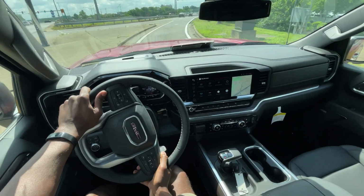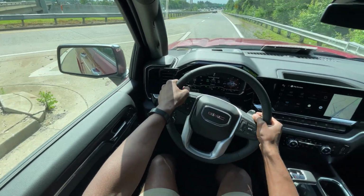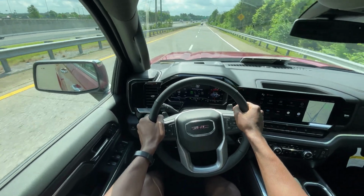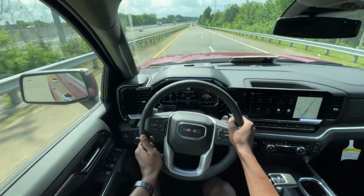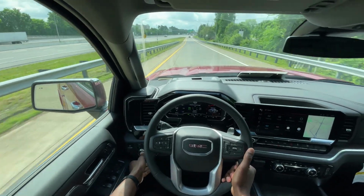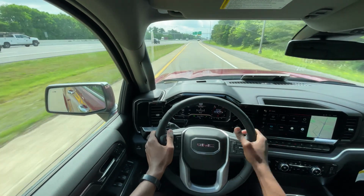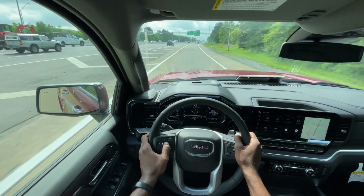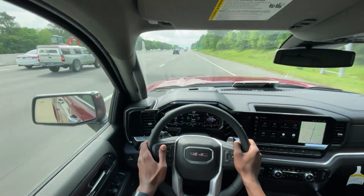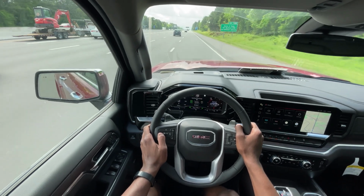All right, I'm gonna give myself some space here. Here we go. Yeah, that did quite a bit more than I was expecting in the normal drive mode. But obviously it has the power. So I'm gonna turn on the adaptive cruise.